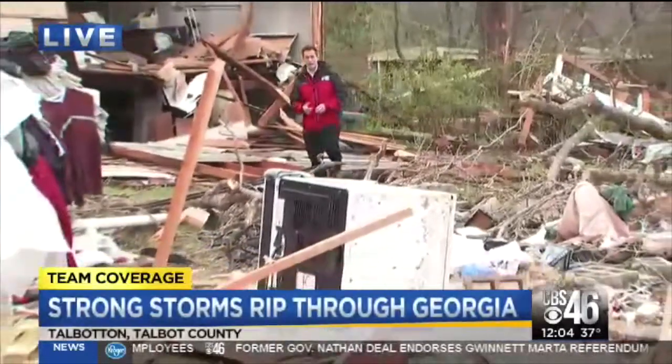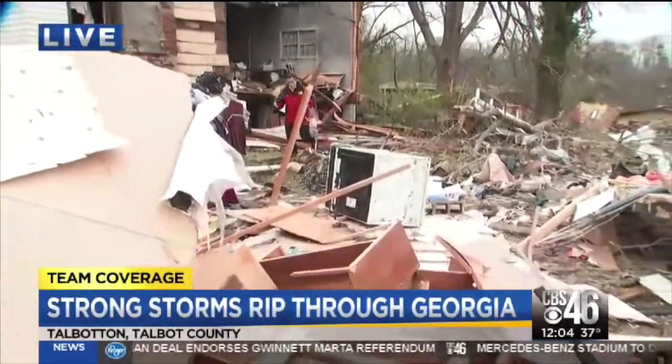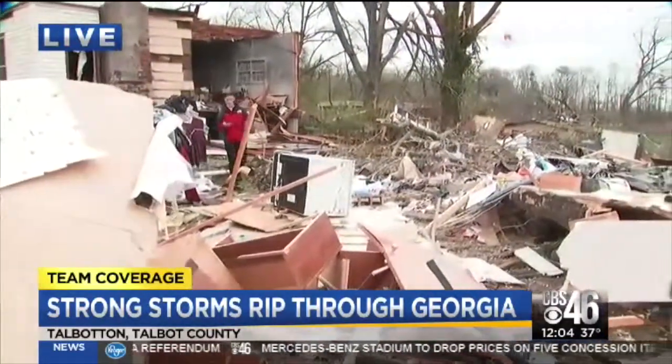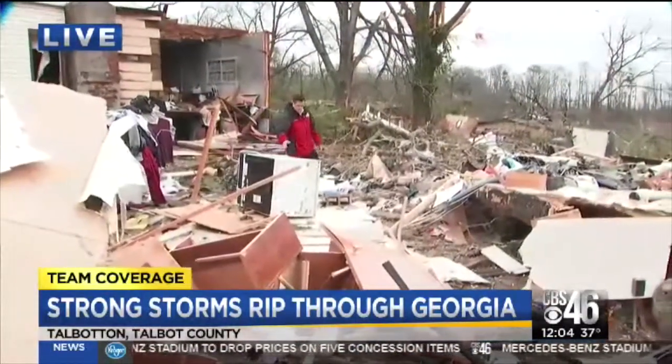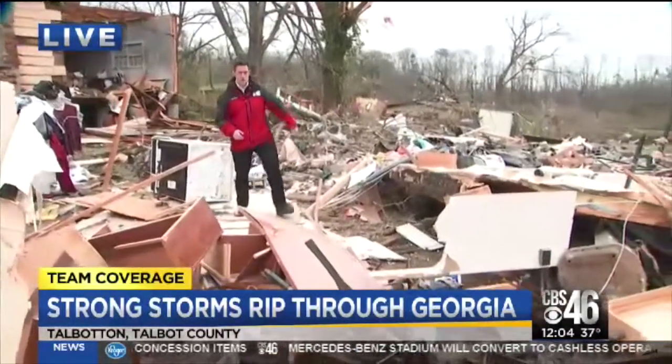Take a look at the home behind us here, missing its back wall. This used to be the home where Willie George Epps used to live. It is no longer standing. In fact, you have to navigate through all of this debris. In his front yard right here, looks like his dryer machine. Right over here, this used to be the floor to his kitchen.